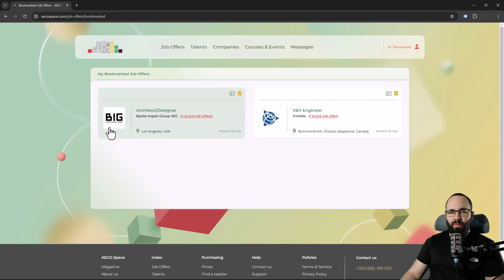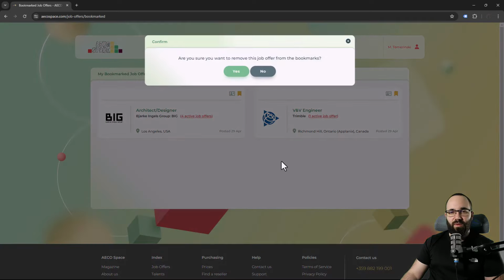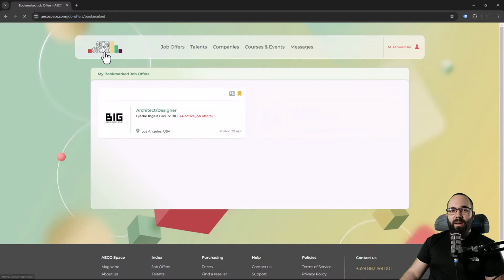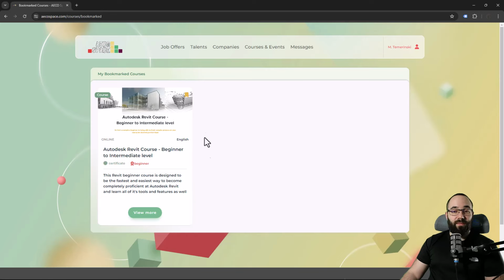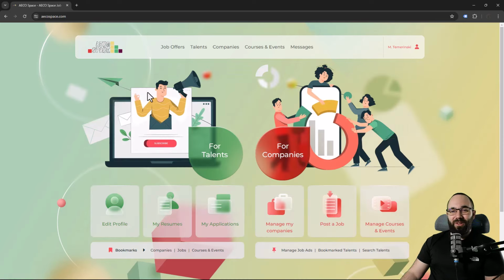I'm still really interested in this Big architect designer job, so I'm just going to keep it there. This one I can remove for now. Okay, and then let's go down, and we have also courses and events, and there we have the Balkan Architect Beginner to Intermediate Level course, definitely something worth exploring. Anyways, let's go back here to the main menu, and now let's talk about companies.